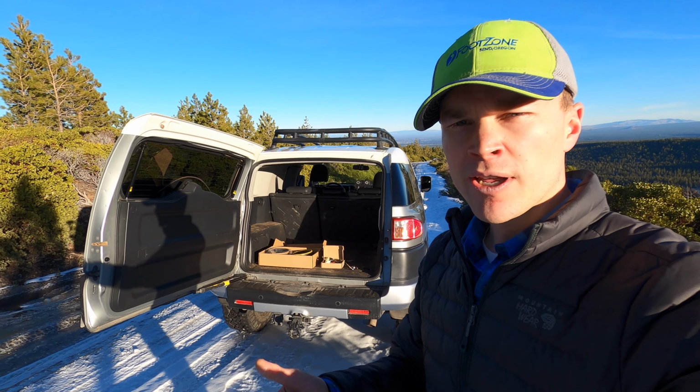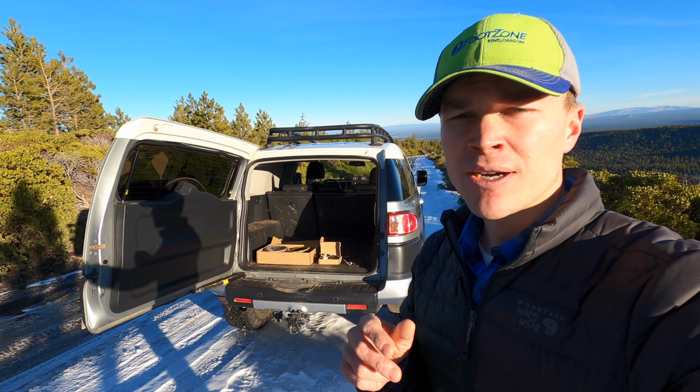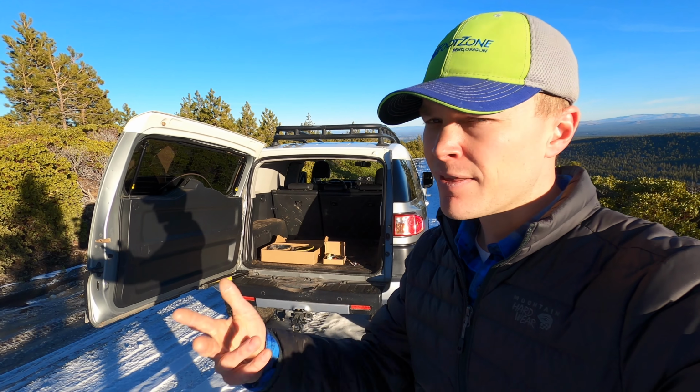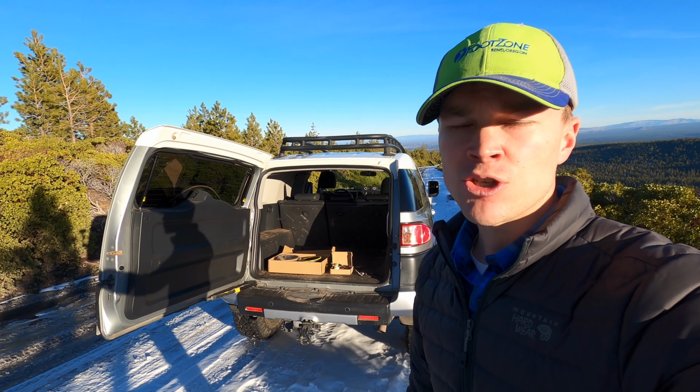Bolt holes are exactly where you need them to be. Electrical connections are exactly the same with your stock setup. So there's no trimming, there's no cutting, there's no splicing of wires. Super easy to install yourself.